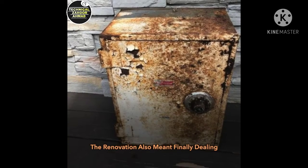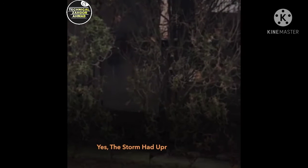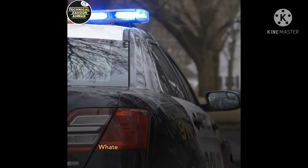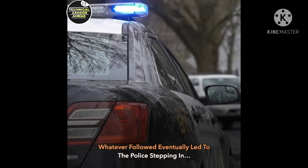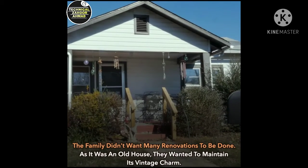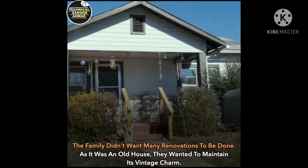The renovation also meant finally dealing with the mysterious old box. Yes, the storm had uprooted the box, and it was no more obscure. Whatever followed eventually led to the police stepping in. The family didn't want many renovations to be done. As it was an old house, they wanted to maintain its vintage charm.